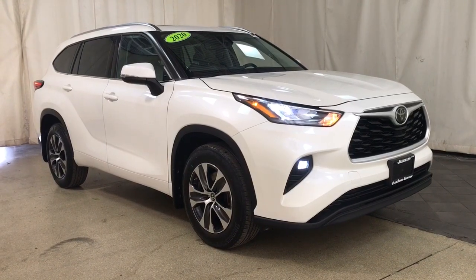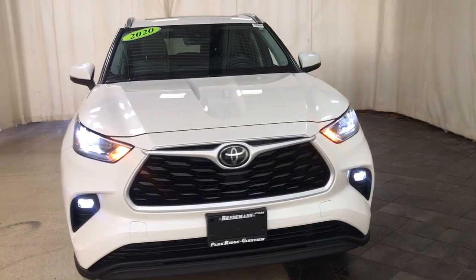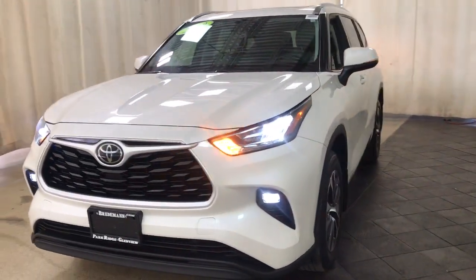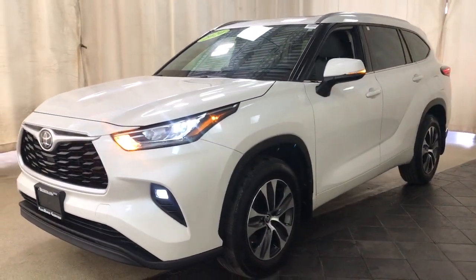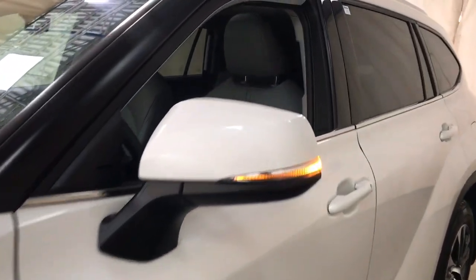Take a moment to check out the 2020 Toyota Highlander. With less than 15,000 miles on the odometer, this vehicle provides excellent value. Here's a sleek and sporty Toyota Highlander your family will love.